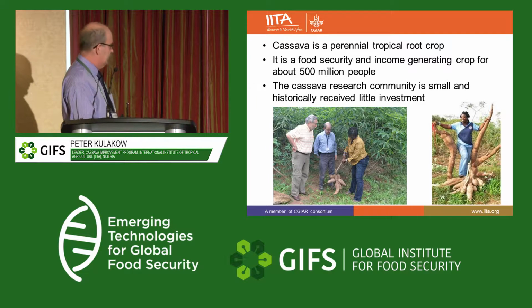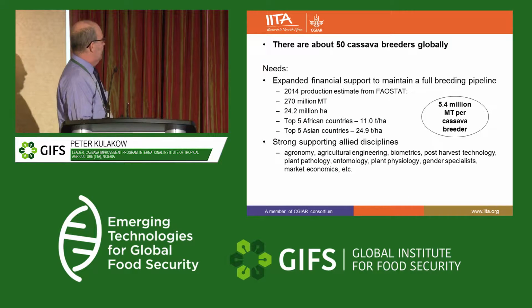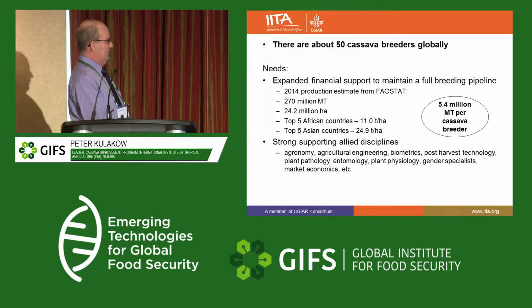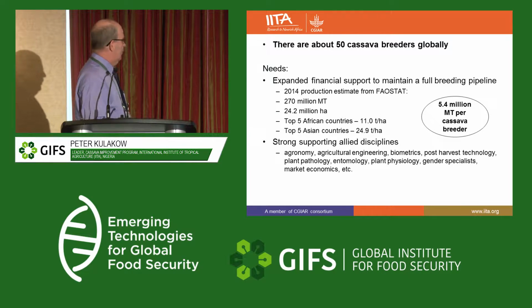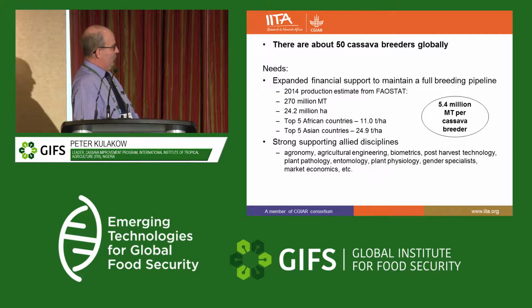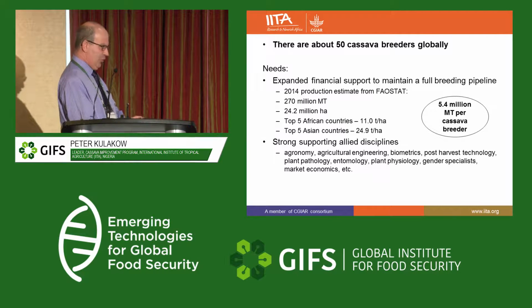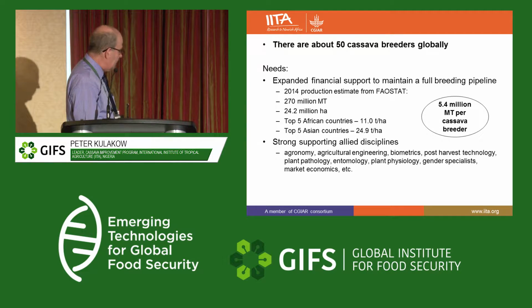The research community is relatively small, historically with maybe little research investment, but that's not so true at the moment. There's been the statement that there are only 5 cassava breeders globally. There are really about 50 cassava breeders globally. There is a need to have expanded financial support to maintain a full cassava breeding pipeline. A lot of these breeders are in national programs that are very poorly funded in many different countries.